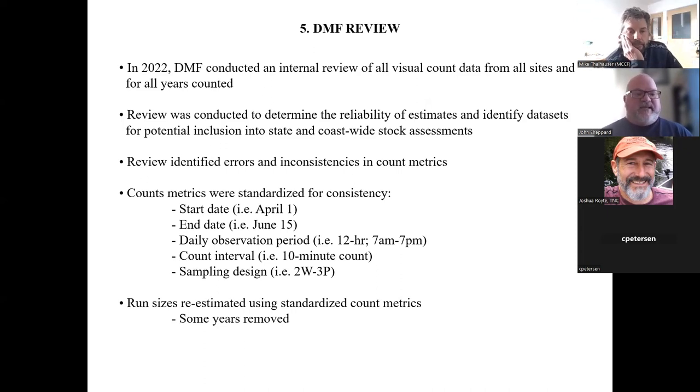So particularly looking at things like the start date, the end date, making sure that the daily observation period for each day is consistent, as well as the counting interval, and making sure that they follow a consistent sampling design throughout. And so once we standardize all these metrics, we would then re-estimate the daily and total run sizes for each year. And what we found is that in some years where we saw significant departures from these standardized metrics, we would have to remove those years.